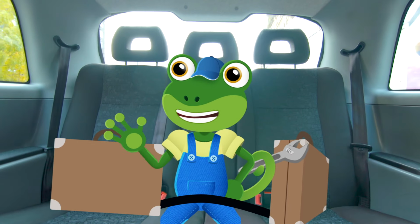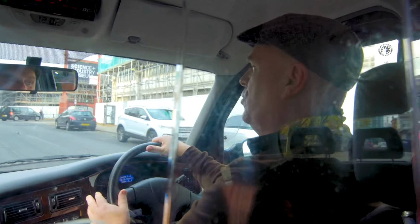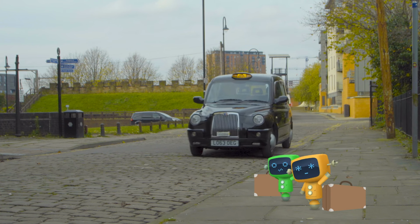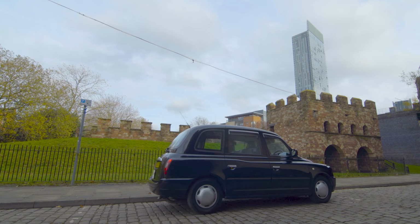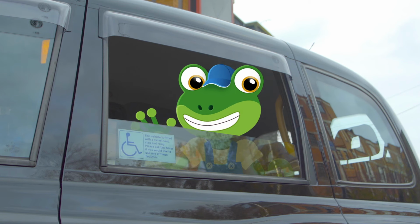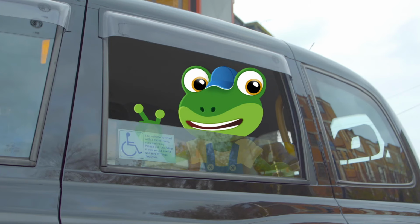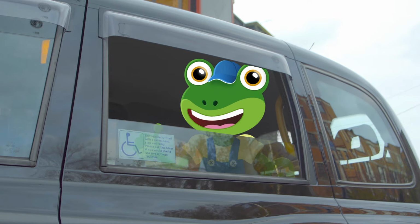Why are we stopping, John? The reason why we're stopping Gecko is because we turned on the orange light and someone has flagged us down. Plus we couldn't say no to your friends the mechanicals, could we? Hello, green. Hello, yellow. Where are you off to? You're off to America too? Well, come on then. The more the merrier.